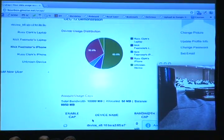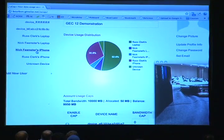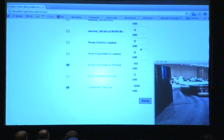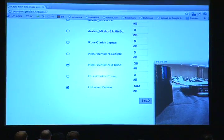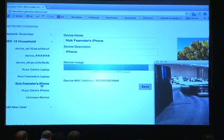The other thing we can do is look at the usage of individual devices. So I can say, I don't like the way that my devices are using the usage cap. Let's just say that purple sliver is just too much for me. I can see this device has used 23 megs so far. Let's say that I want to limit that more. What I can do is go down here and make sure that I can't use more than 25 megs. And then we can go back here, and I'll show you. Okay, so now we've got 25 megs.